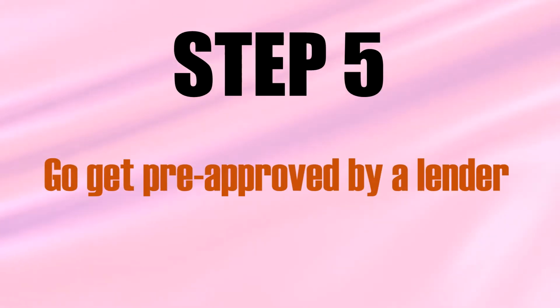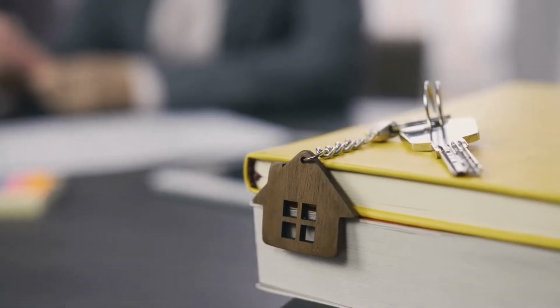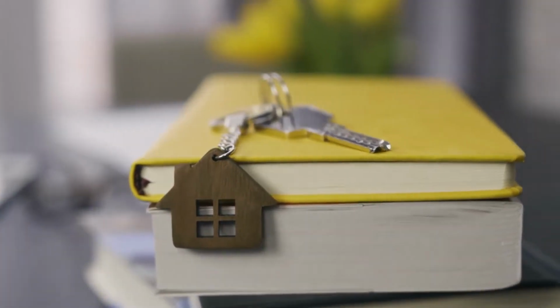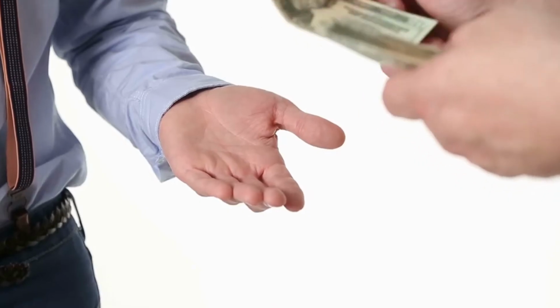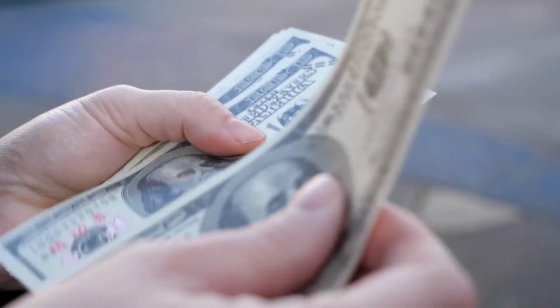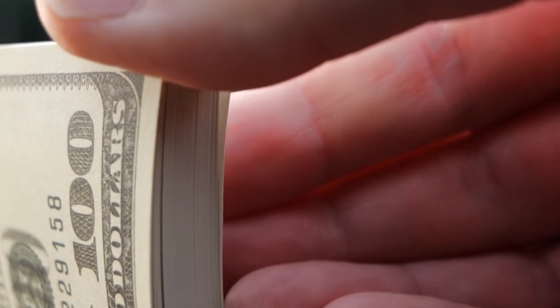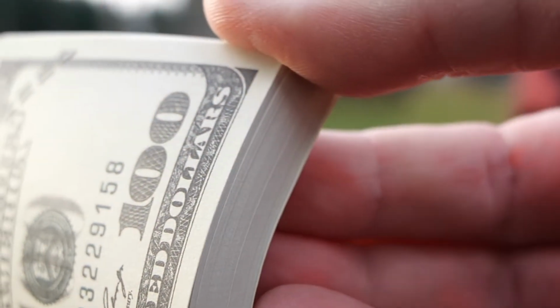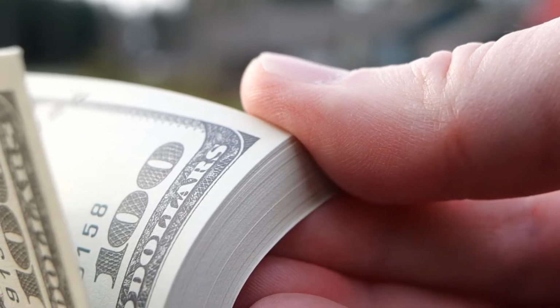Step 5. Go get pre-approved by a lender. Now, there are a lot of ways to buy real estate, especially if you want to get creative and use other people's money. Find a lender or a bank and have a conversation with them. Maybe they have a cool bank loan that will allow you to do it with less money down. Or maybe you'll have to do something more creative. But either way, you'll know because you went to that lender and had a conversation with them.